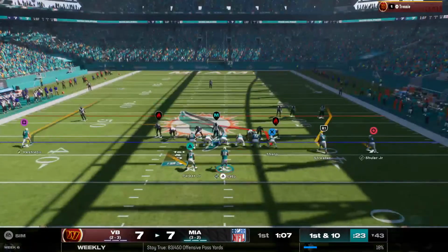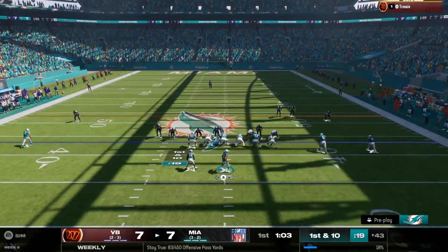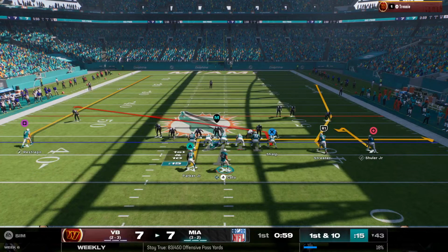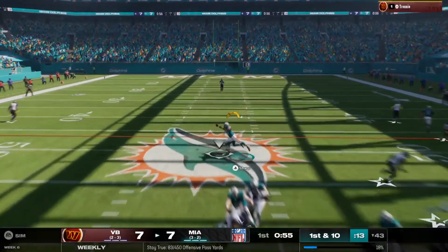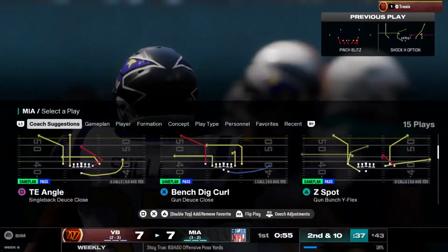Buffalo 18, Elite. 60 Maverick, 60 Maverick. Mustang 19. Check go. They'll look to throw. A very quick throw there, but not on the same page with his target.